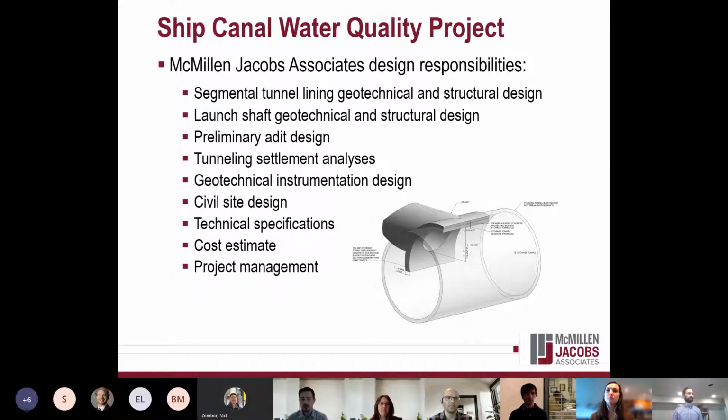So this is a summary of some of the things that McMillan Jacobs was directly responsible for during design. We did the complete tunnel design in-house, which includes setting the alignment, performing all of the geotechnical and structural analyses for the segmental lining, and completing a settlement analysis for the alignment. We also designed the 80-foot diameter launch shaft, and we did all of the preliminary excavation support and dewatering analyses. And of course, as lead designer, we also coordinated and managed all of the other portions of the design that our sub-consultants were responsible for, which included a lot of the mechanical and electrical work. Next slide.